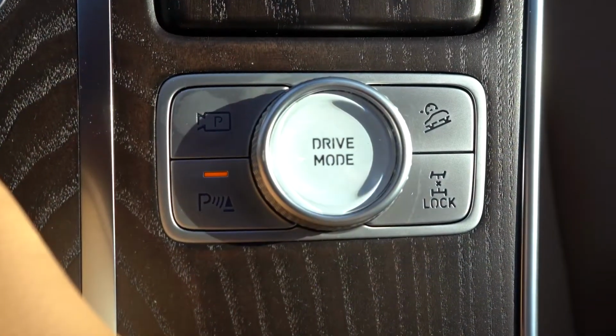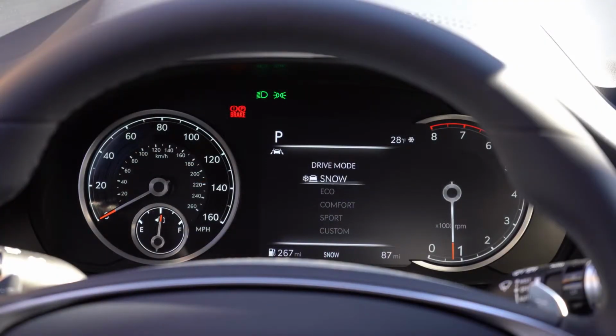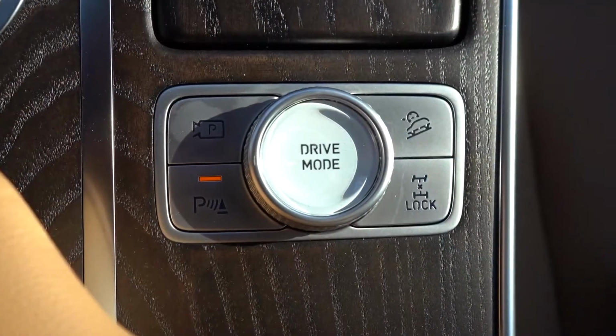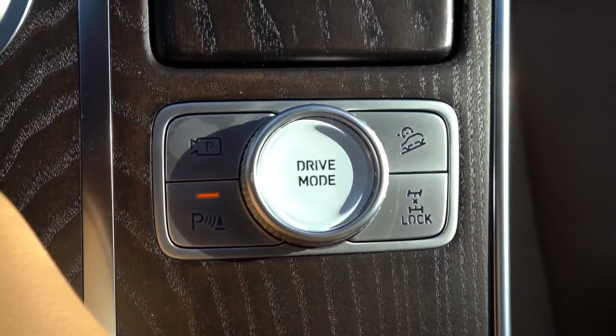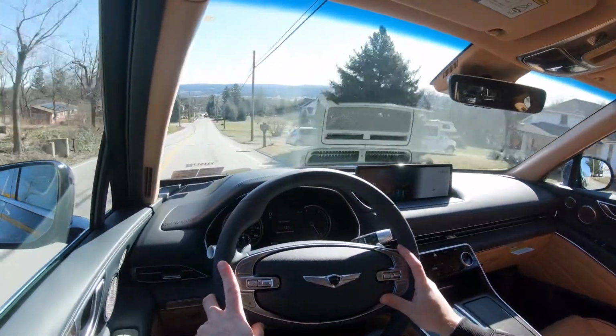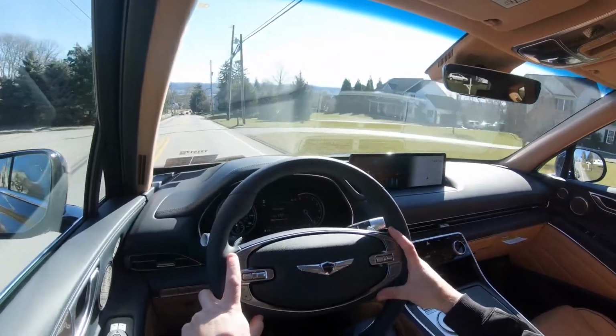And so, before we do the paddle shifter test and the acceleration test, I did want to mention there are drive modes for the GV80, including Comfort, Snow, Eco, Sport, and Custom. So to actually adjust those driving modes, there's a circular dial directly behind the cup holders. And so when you hit them, essentially that will adjust things like the shift points, throttle response, steering sensitivity, suspension settings, and also the gauge cluster to a certain degree as well.